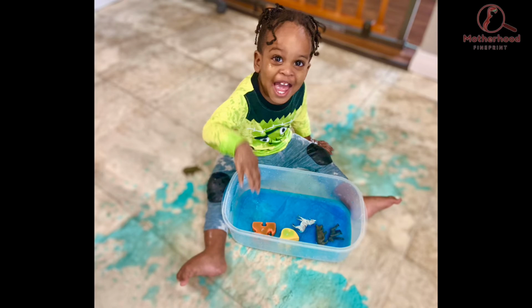These fun learning activities will practically cost you nothing, and you can get started entertaining and teaching your little one right away.